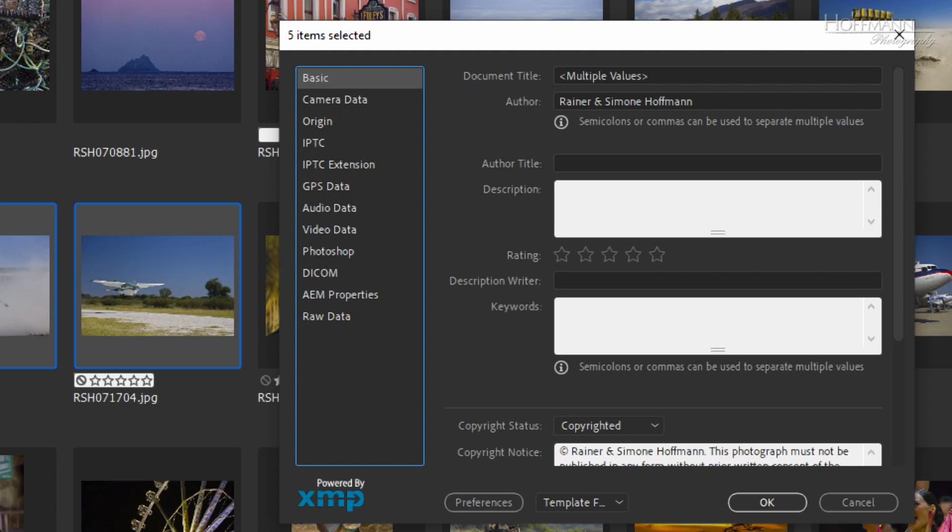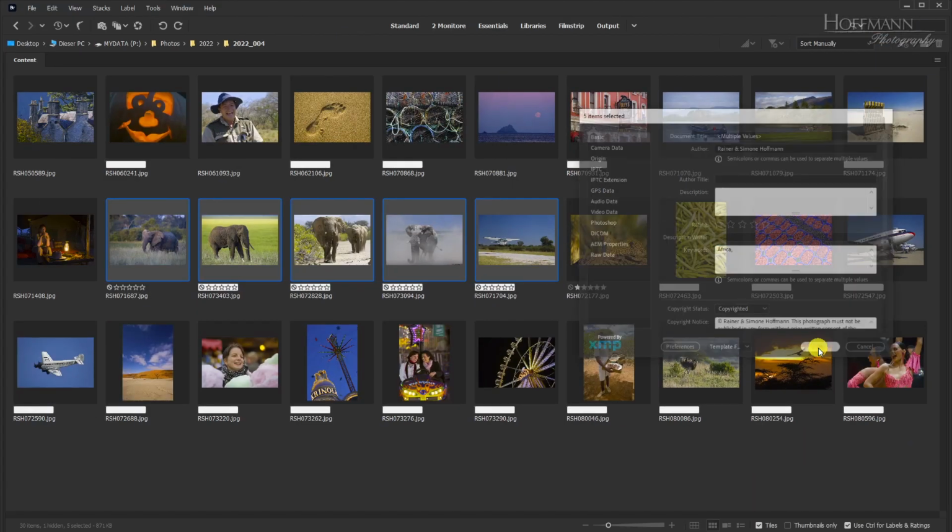I'll start with the keywords that all 5 images have in common. You don't know it, but all 5 images were taken in Africa. So I type in Africa. This is a bit non-specific, but we will refine the location information later. For the moment, that's all we can do. So I click OK.